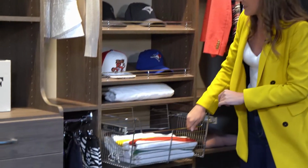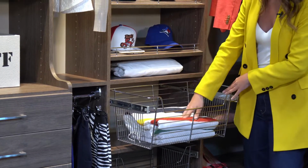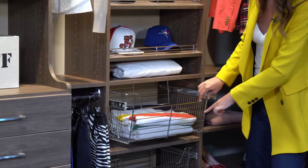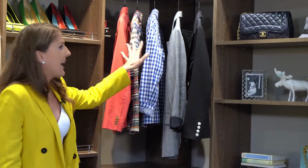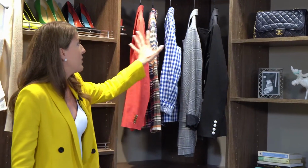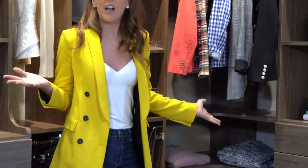Now over here we have these amazing pullouts that I like to use for linens or maybe heavier items such as heavy sweaters or whatnot. Down here we can use this one for quilts. Now over here, again, it's up to your own discretion, but I like to use heavier blazer type items in an area like a corner, so it's bringing your eye into the closet. And then down here we can either use this for shoes as well, or for heavier items like sweaters.